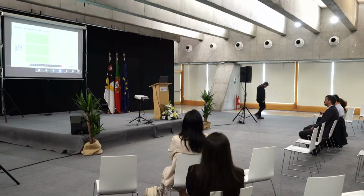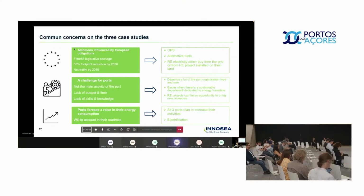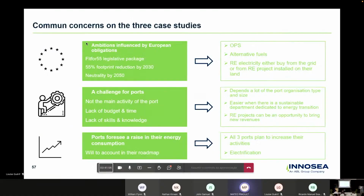Besides, all the three case studies are considering an increase in their energy consumption in general, but particularly in electricity consumption. So this is still taken into account in their roadmap, based on their planned increase of activities and the electrification of the usage.